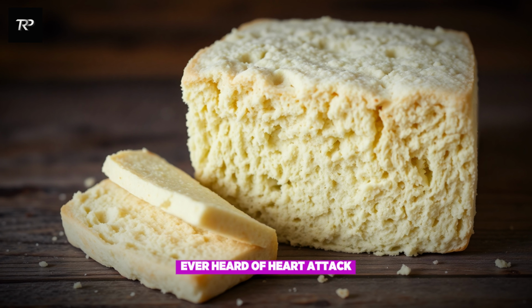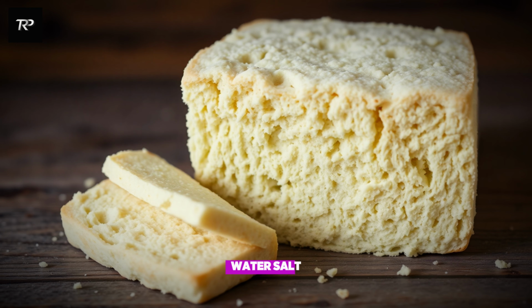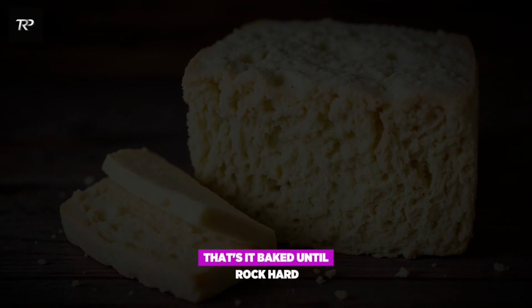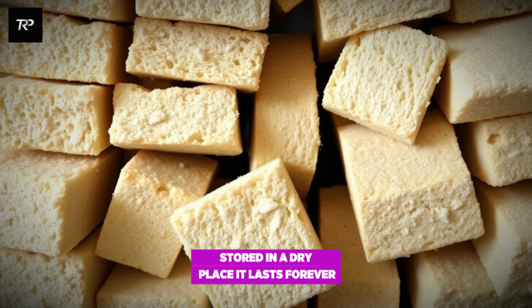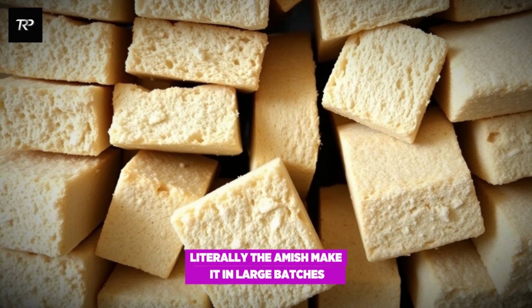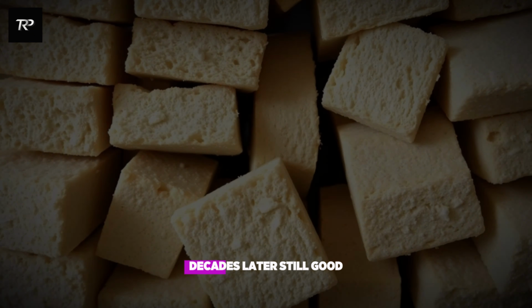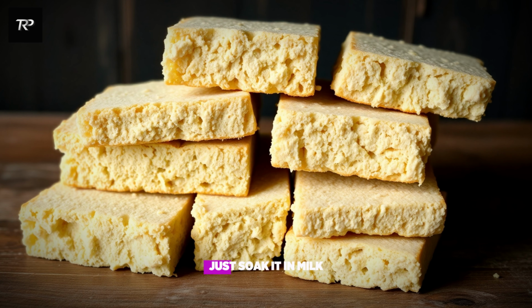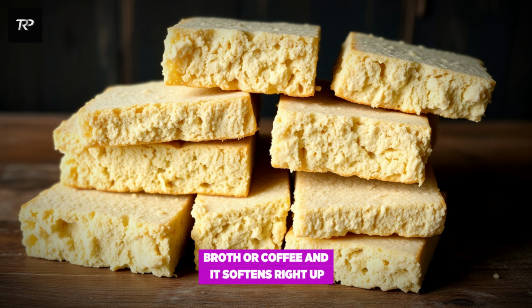Ever heard of hardtack? It's a simple bread, just flour, water, salt. That's it, baked until rock hard, stored in a dry place. It lasts forever. Literally. The Amish make it in large batches, stack it in airtight containers. Decades later, still good. Just soak it in milk, broth, or coffee, and it softens right up.